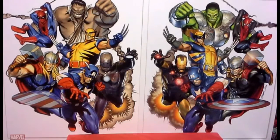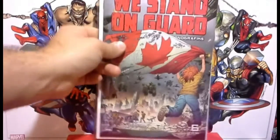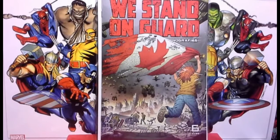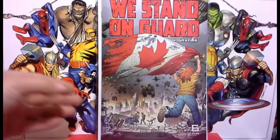So now, from a book that doesn't impress me to a series that I enjoyed very much, it's We Stand on Guard. And this is issue number 6, which is the final issue. I personally think this has been a very popular little mini-series. So I wouldn't be surprised if they were to turn it into an ongoing series or something like that.